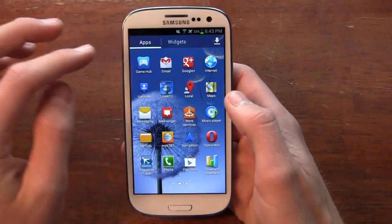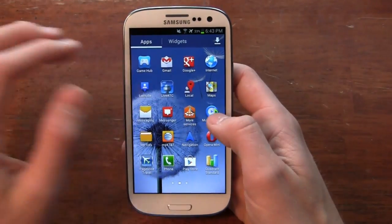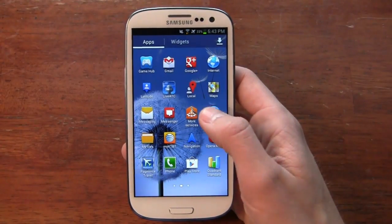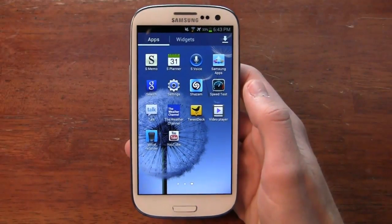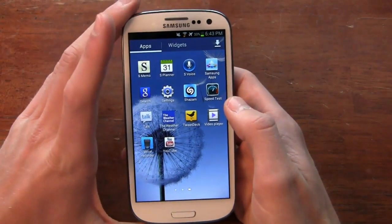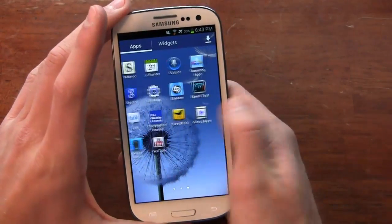You get Google Plus integration, Local, and a Music Player, and you'll notice little things like the Music Player has Samsung customized icons, more services, and more. Quadrant Standard clearly does not come out of the gate, that's something I installed. But you can see Samsung Apps as well, kind of an app store within an app store.